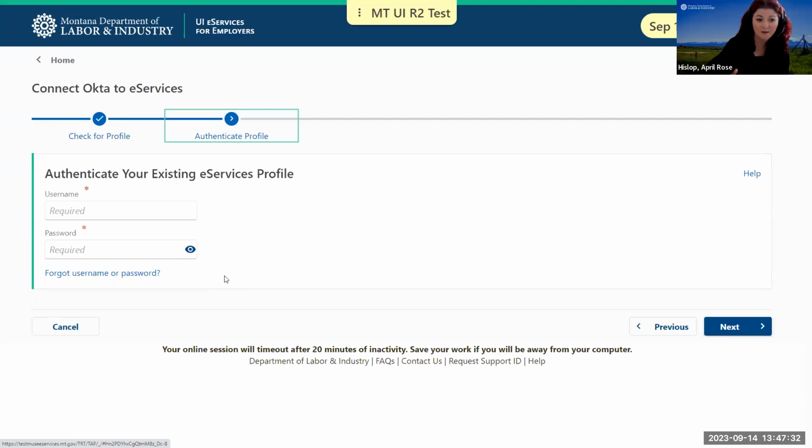After October 2nd, because of the Okta front end, we no longer have the capability to reset your passwords, and you will have to contact Okta for them to be able to reset your Okta password, because there won't actually be a password for Okta and a password for eServices. There'll just be one password to Okta to get into both systems.